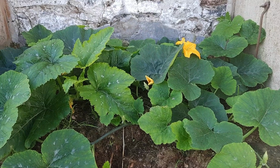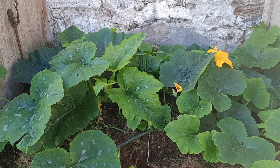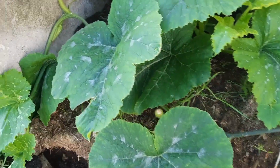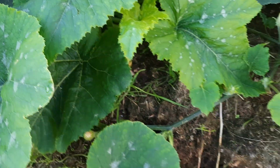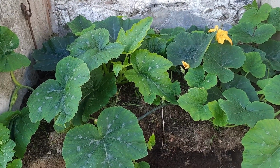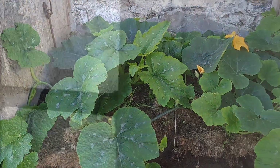So I just put a couple of pumpkin seeds on it, and the seeds came from a pumpkin I bought last year to carve. So I'm very, very pleased. I'm not sure if this is mildew or if it's just meant to be like that, but the plant seems really, really healthy. He's loving it. Got one pumpkin here. So once the pumpkin's finished, I will dig the whole bed out and put it in the new pallet composter, and we'll have gold.